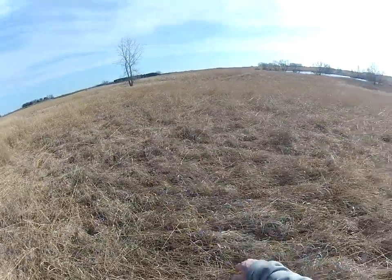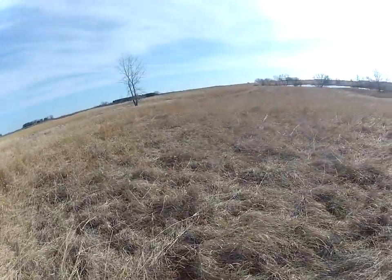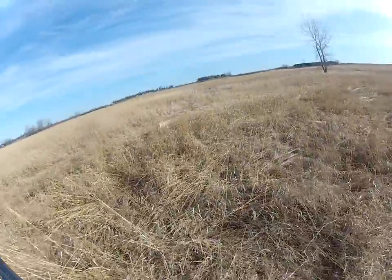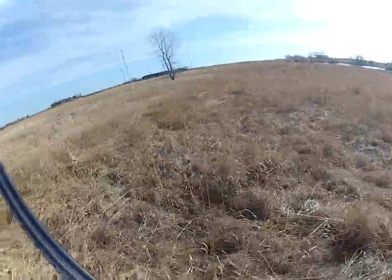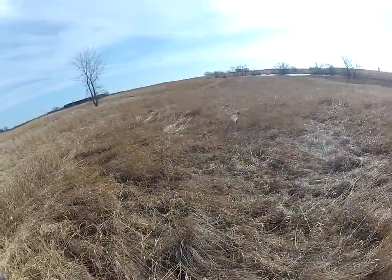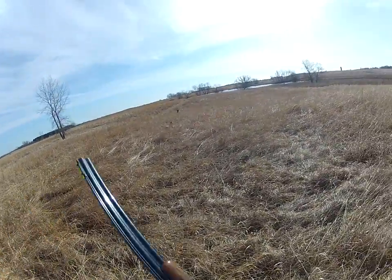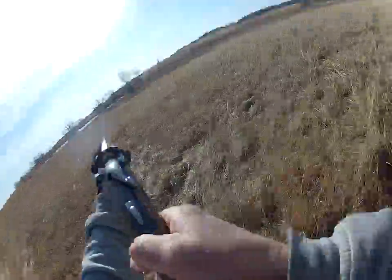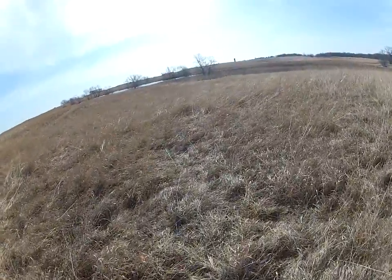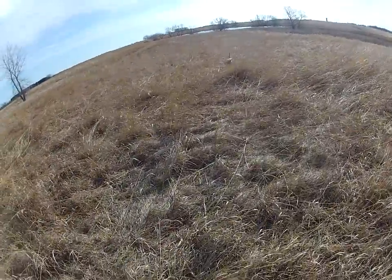First one's up here about 15 yards. You can see her turn on it. Here. Kind of get her downwind. Come up. There you go, right there. Gonna double shoot that one. Got a little sun in the eye there. Good girl. Good girl, Sophie.